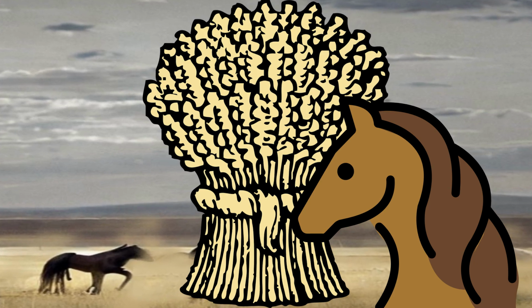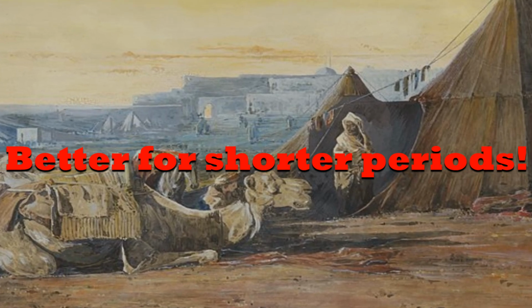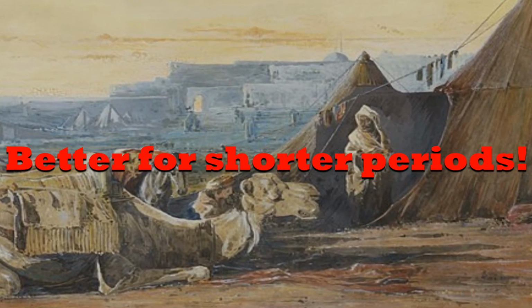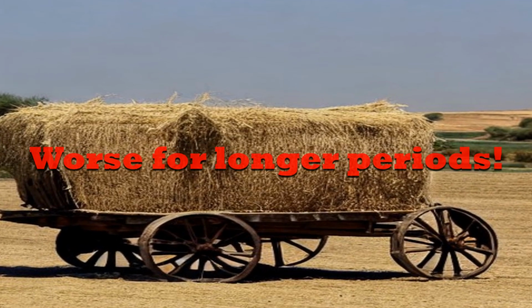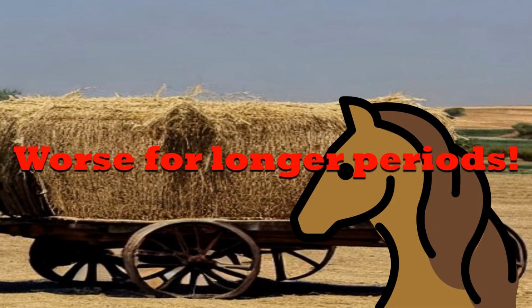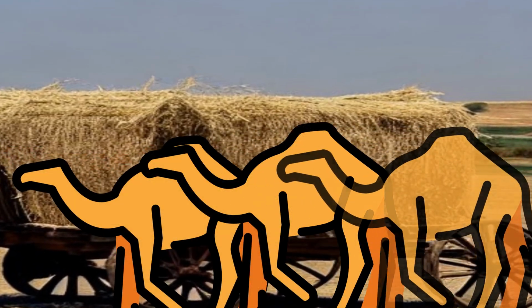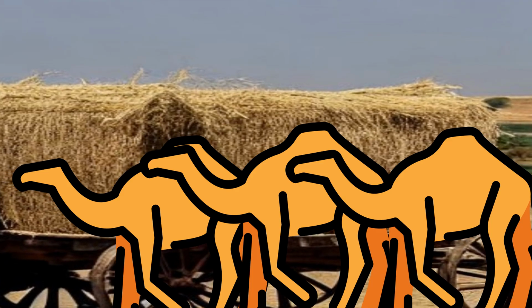It makes it easier to use camels for shorter campaigns of about a couple of months. It means that you do not have to feed the camels that much until you return. But on longer campaigns, you need to bring a larger amount of food than you would for horses, in the form of hay or have pastures close to your army. Otherwise, the camels will starve. And this makes camels different in their logistical aspects than horses.